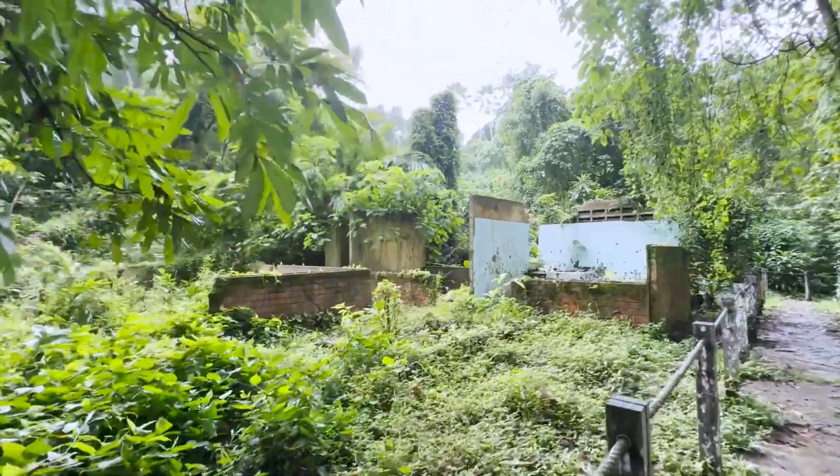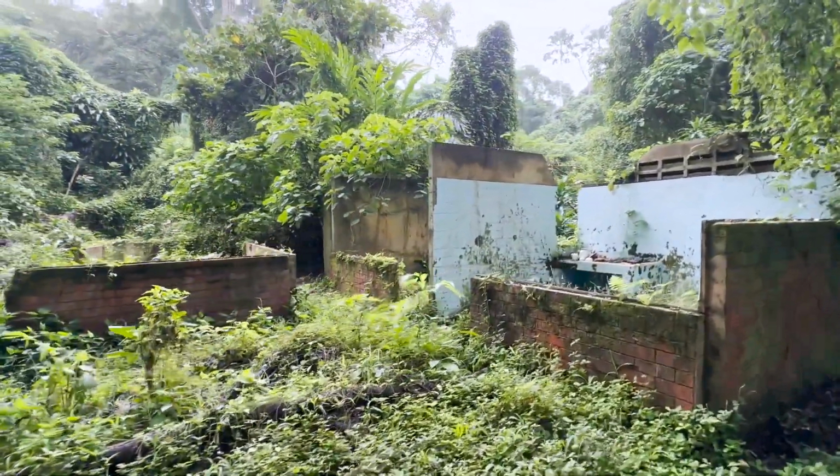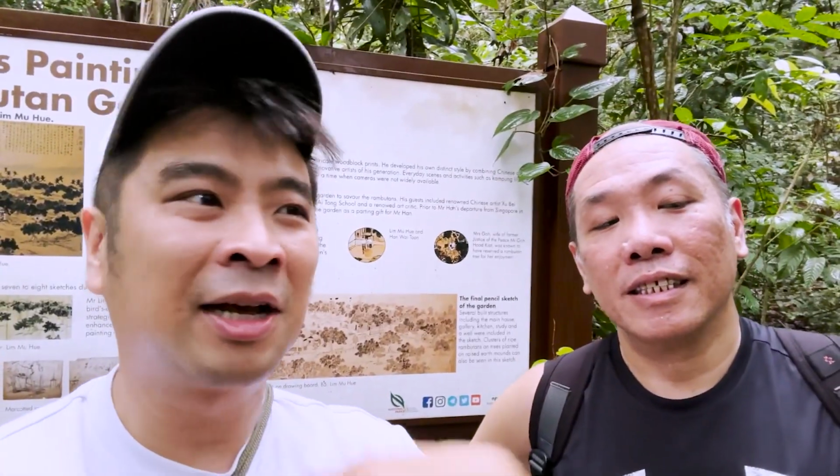And then you start expanding your shed out to like a 2-room to a 3-room. Yeah. And like a BTO, you know? Like a BTO. So we're going to see some of the ruins here in Thompson Nature Park, which I think is very, very interesting. Yes. I've never heard of a nature park where there's a kampung and they left. Yeah, one of the very few.